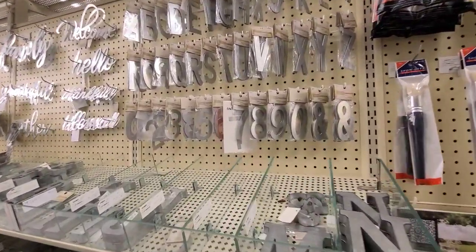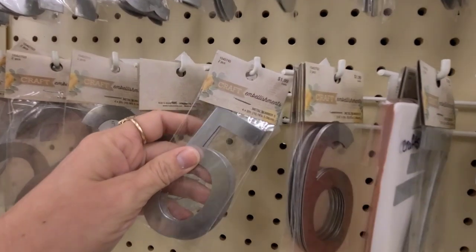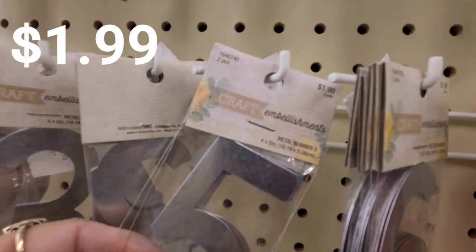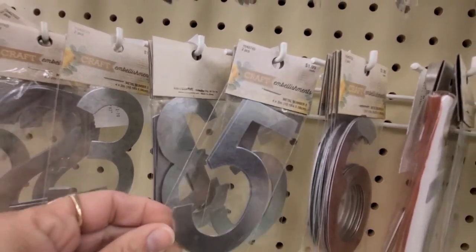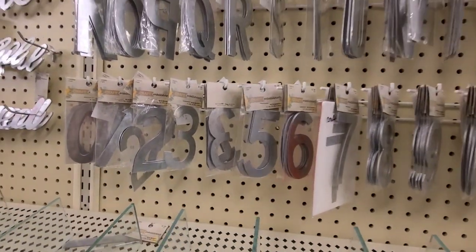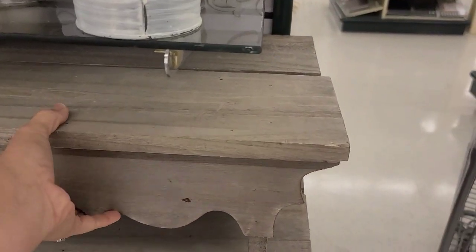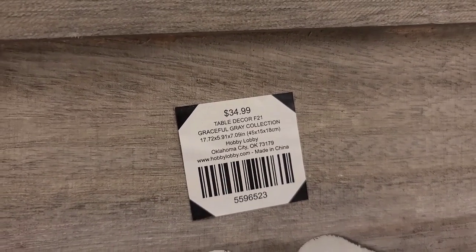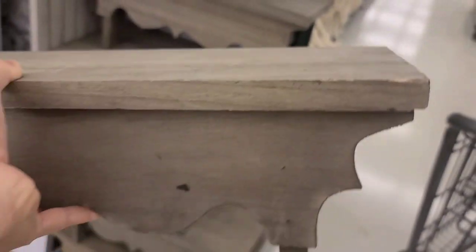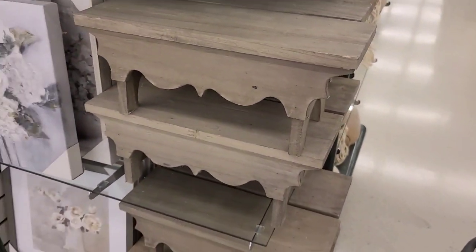I was looking for some numbers to put on my mailbox, and I found these metal ones. They come in a pack of 2 for $1.99. So I have one to put on my mailbox and one to maybe make a sign for my house. I saw quite a bit of risers around Hobby Lobby that are made to look like little stools. I really like the lines on this one and the antique feel it had. Not crazy about the color though, it's a little on the grayish side.